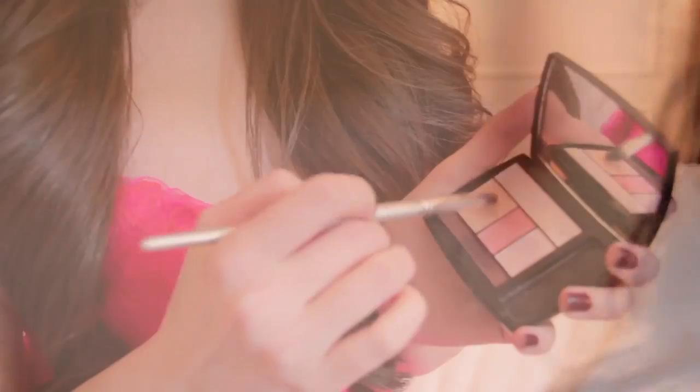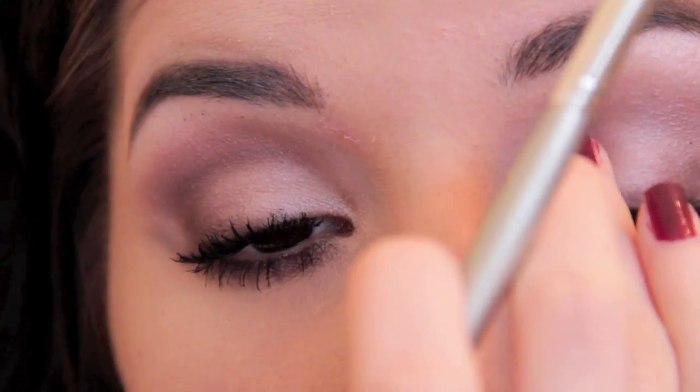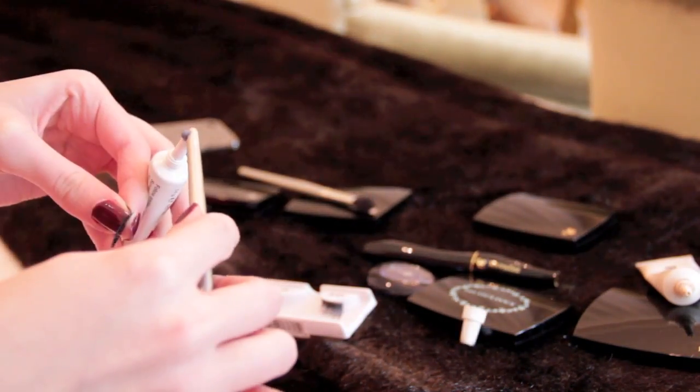I decided to add a touch of the peachy color to the centers of my lids to add more dimension. If you like false lashes, I recommend using half lashes when going out on a date, as they're less obvious and you can put them on very quickly.